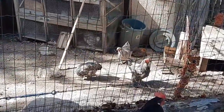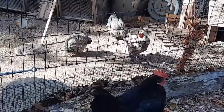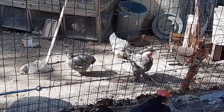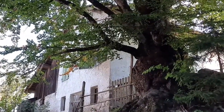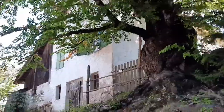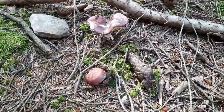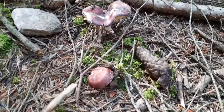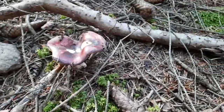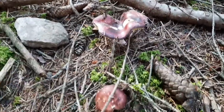They're so fluffy. It's a very old house with an old tree here. So we found a gem here. But it's kind of not for eating. But it looks colorful. It's beautiful.